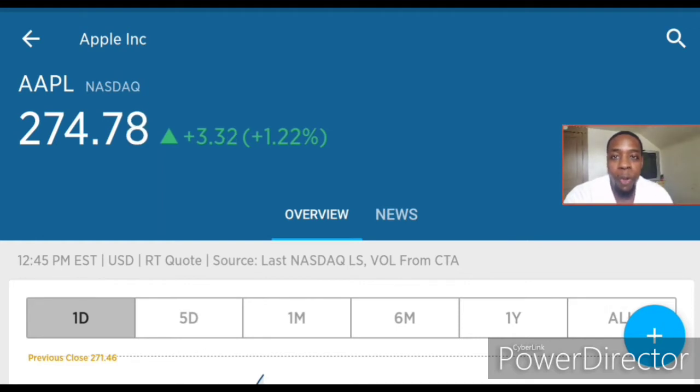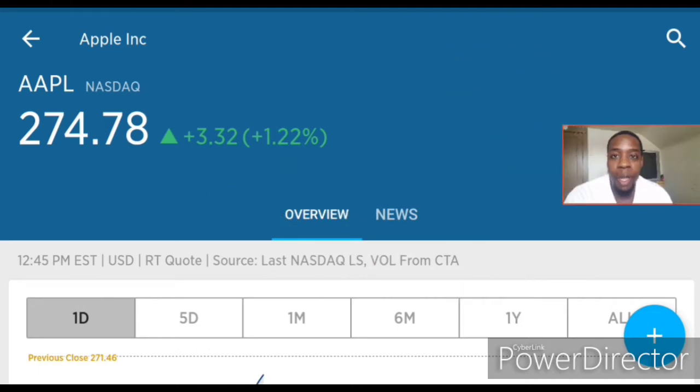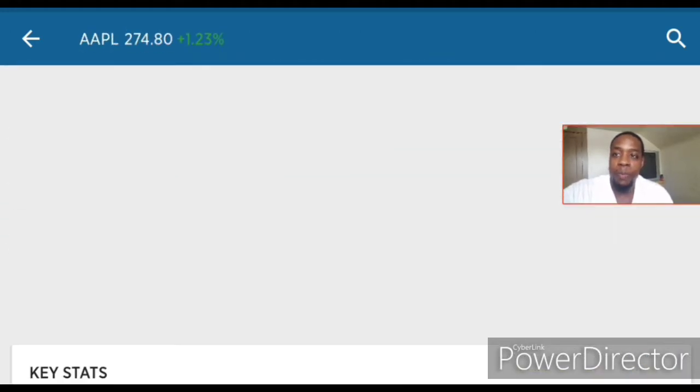So if you open up your brokerage account and you go into the search bar, or if you use any other stock tracker app or anything, you could just search AAPL and Apple will come up. Right now, I'm currently using CNBC. This is actually one of my favorites as far as looking up stocks. So today, Apple is up a little over 1%, which is a little over $3, which is pretty good. We're gonna go and look into how they've been doing over the course of this year. So scroll down.